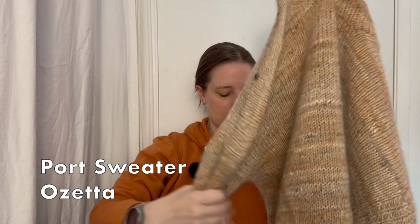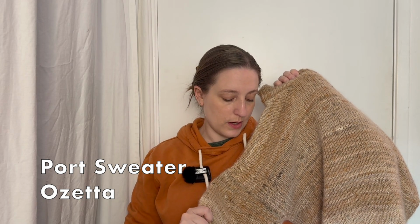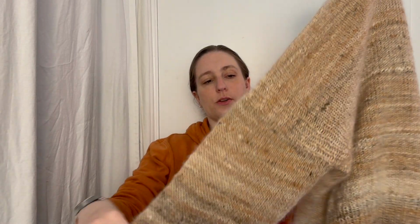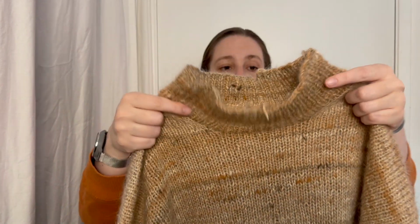My second finished object is the Port Sweater by Ozetta. Here it is. I made this in, oh, my leg's a little wet. Like I said, this is slightly damp. I made this in Norotanin, which is a 50% wool, 25% silk, 25% alpaca yarn, and it is 275 yards per 100 grams. I held that with a strand of Knit Picks Aloft, which is a mohair silk yarn, 72% mohair, 28% silk, and 260 yards per 25 grams. And I used the colorway Oat.